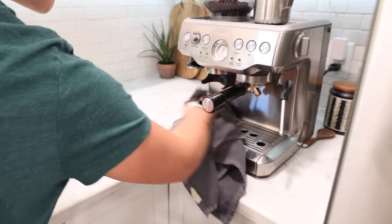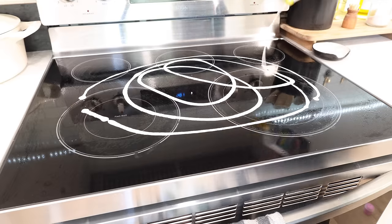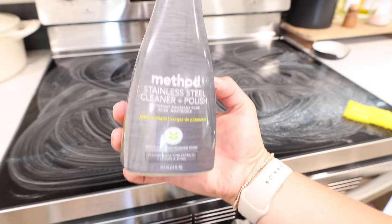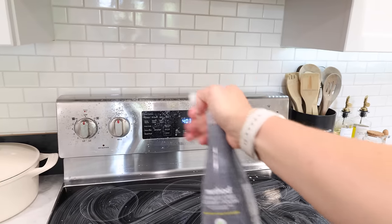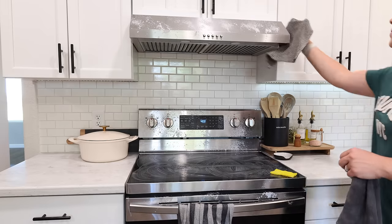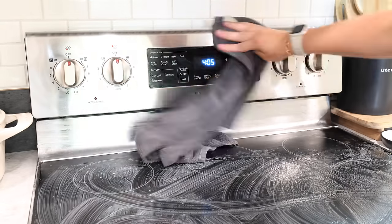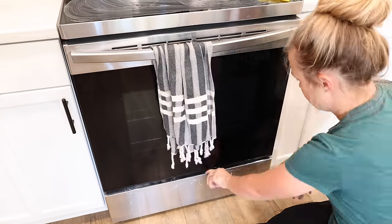So I started off by putting my favorite stove cleaner on top of the stove. I spread that around and then let that sit for about 5 to 10 minutes. While that was sitting, I took my favorite stainless steel cleaner, which is from Method, sprayed that onto the rest of the stove and the vent hood, got all of that nice and shiny and clean. And then after cleaning the stove, I worked on cleaning the fridge.